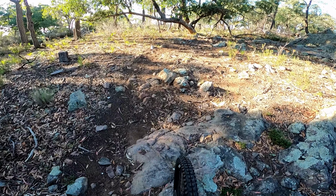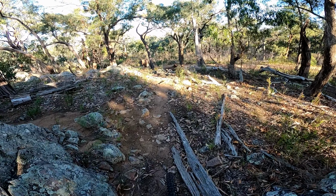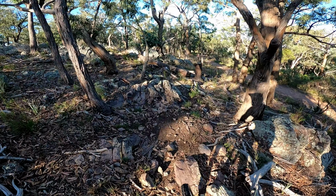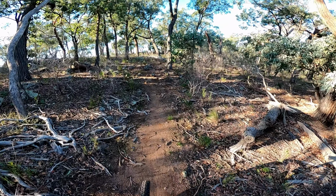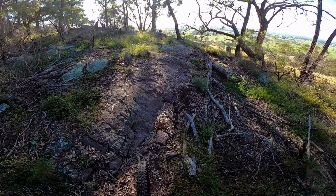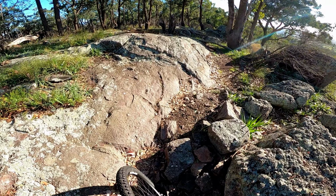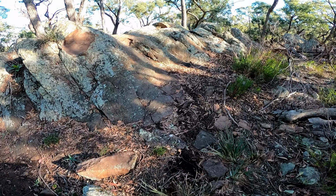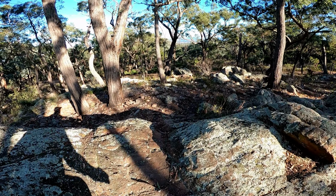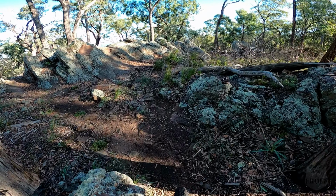So if you love technical rocky climbs, you're gonna love the Trig Track. I definitely don't love technical rocky climbs. Guess I'm just a coward. So rocky. Oh, the rocks. Gotta have a shot at this little climb. Climbing's never really been my thing, but see how it goes.